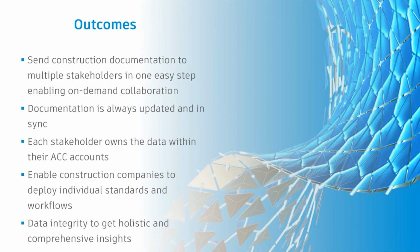So, some of the outcomes you can look at with proper data federation: documents are always up to date and in sync. I mentioned earlier, you have a stack of paper on your desk that can literally be versions old. It can be the wrong equipment. You're going to make sure all the data is in the right place and up to date and current.